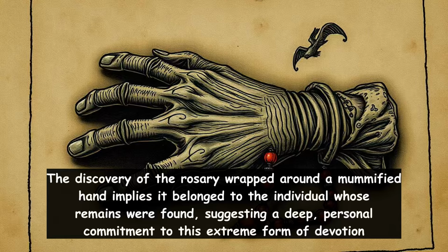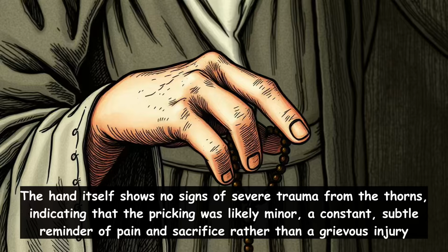The discovery of the rosary wrapped around a mummified hand implies it belonged to the individual whose remains were found, suggesting a deep personal commitment to this extreme form of devotion. The hand itself shows no signs of severe trauma from the thorns, indicating that the pricking was likely minor, a constant subtle reminder of pain and sacrifice rather than a grievous injury.